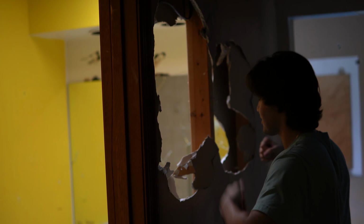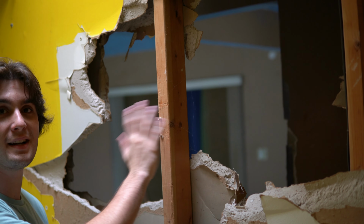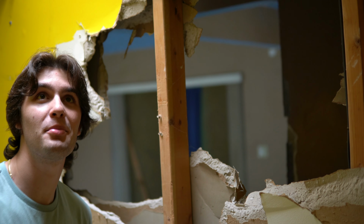So we're at number 1 here. Let's show you hole 1. So this is hole 1 into the bathroom. Got angry. Punched a bunch of holes there. So we got holes right here, which is absolutely terrible. We can see someone decided that yellow was going to be a very good color for the bathroom.